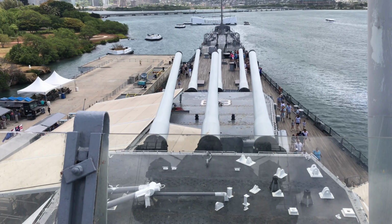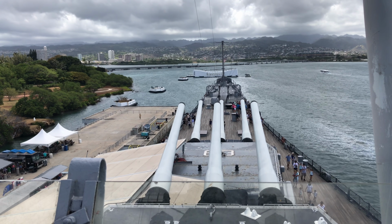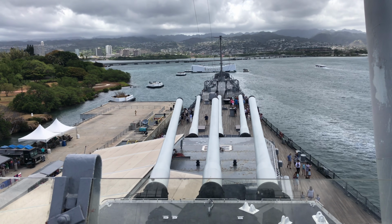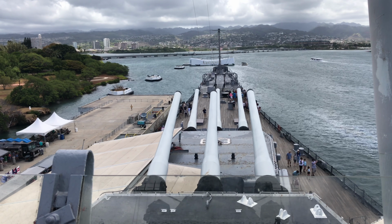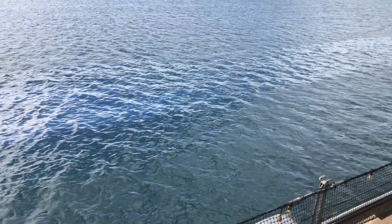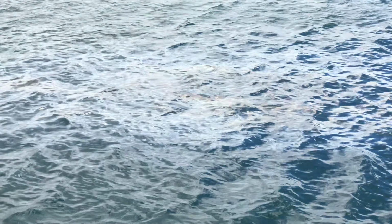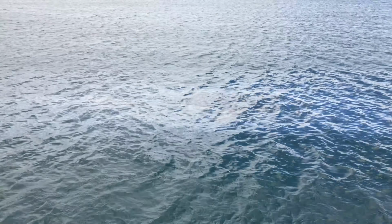As I mentioned, the Missouri overlooks the USS Arizona Memorial, and they sit bow to bow, I believe. What you can see from the Arizona Memorial, drifting down the right side of the boat, is the oil that is still continuing to leak from the USS Arizona. That was quite visible on the day that I was there, and it creates a very long trail going out of the harbor.